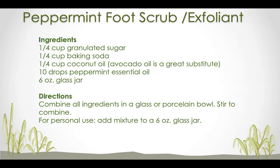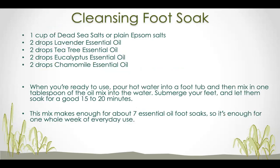And then we'll go to the cleansing foot soak. I love this one. This is one of my very favorites. What you'll need is a cup of Dead Sea salt or Epsom salts. I use Epsom salts primarily. A couple drops of lavender, a couple drops of tea tree, a couple drops of eucalyptus and chamomile. And put it together in a foot tub.